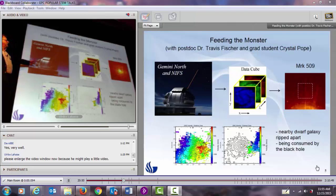So we use Gemini North. This is actually a laser beam coming out. Normally you think of an astronomer just receiving the light. This is a laser beam coming out of the telescope.